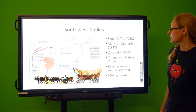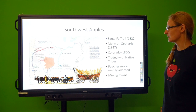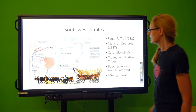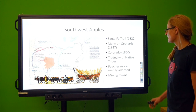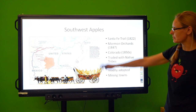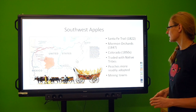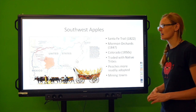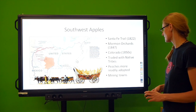Mormons brought lots of orchards in the southwest as well, Utah, Northern California. As the Santa Fe Trail connected Missouri River there to the Santa Fe, actually to the El Camino Trail, you have then more apples coming in that direction as well. Fruit trees and seeds were traded with Native Americans. A lot of peach orchards were planted on the Native American lands at that time. Apples were not as adapted to those areas as peaches.